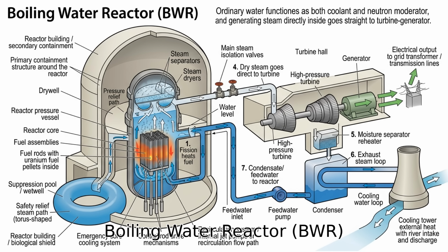One interesting fact is that BWR operators carefully control tiny steam bubbles in the core, because those bubbles naturally reduce the reaction rate and help stabilize the reactor.